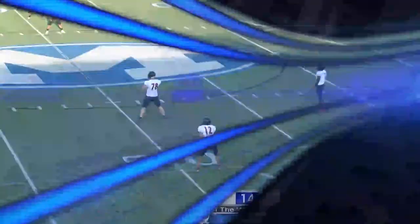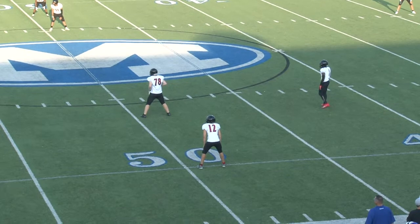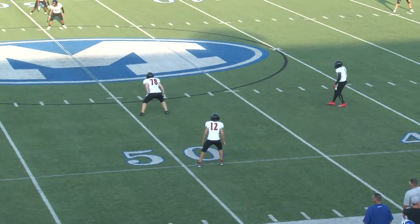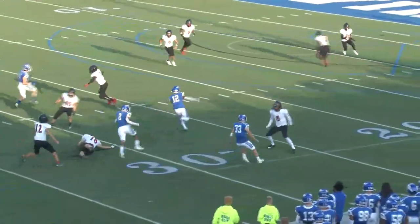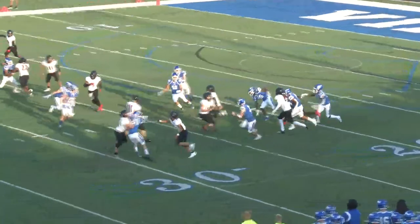That was a nice little reverse there. Yeah, they get the best starting field position they had. And Pope did a really nice job drawing a couple of the Miamisburg defenders out deeper along the sideline. He cuts back, had a nice lane, and was able to get out to the 32-yard line.